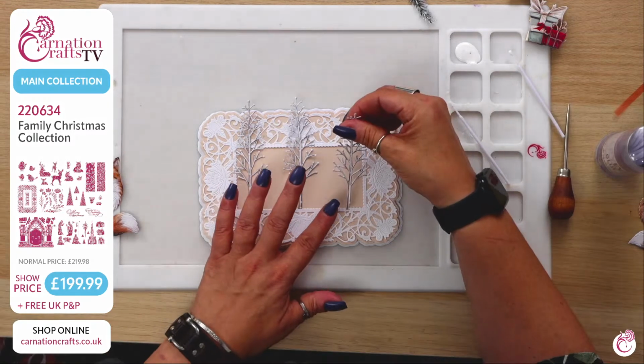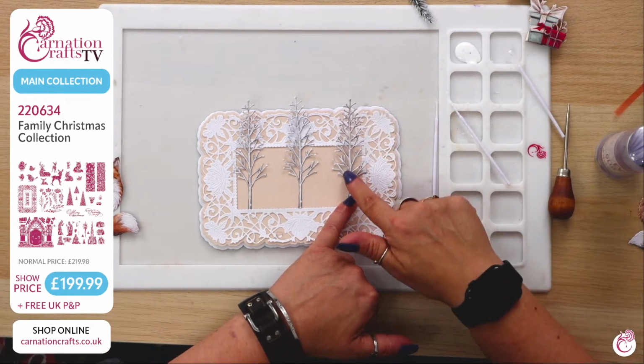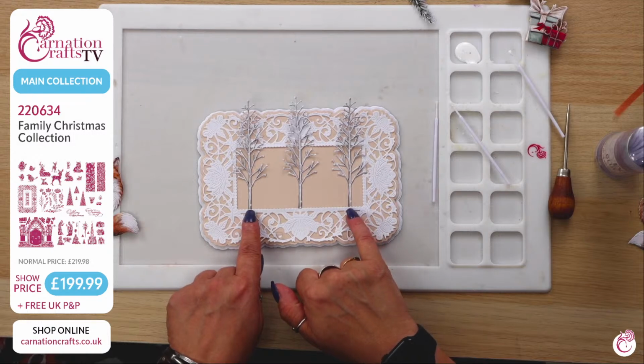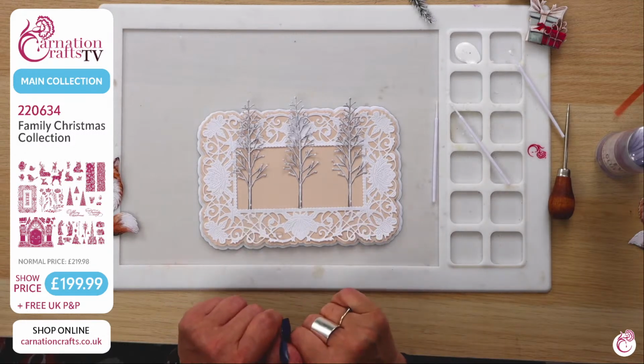So I'm just going to place this here. So I'm roughly about the right shape. The great thing about Carnation frames, that I don't think they do it on purpose to help me out, to be fair, but it does. You've got the little rivets here, so you can count in, so you know that you've got them in exactly the right spot, which is super helpful.